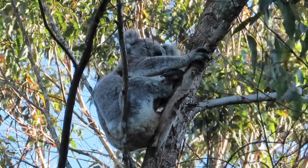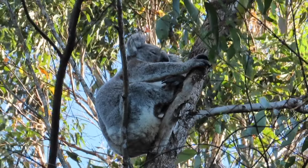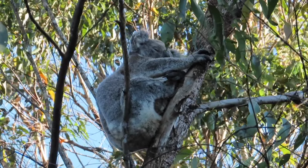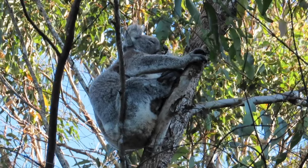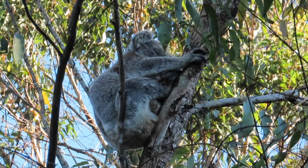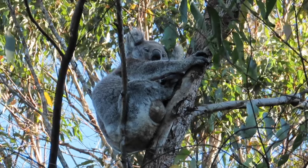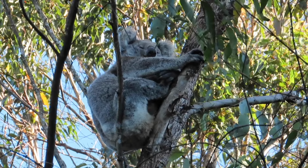Now, if we watch carefully, we'll see Joey is just having a little bit of a scratch. You can see that movement in underneath Mum's ankle there. So hard, isn't it, for mums to get naps at any time. It doesn't matter whether it's a human mum or any animal. It just seems to be the same. And now that's Joey's butt. So Joey is completely out of the pouch at the moment and sitting in Mum's lap.